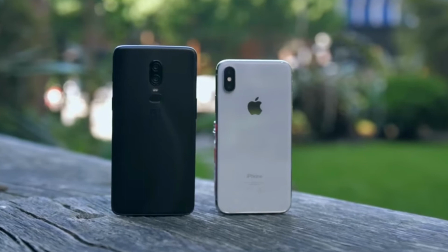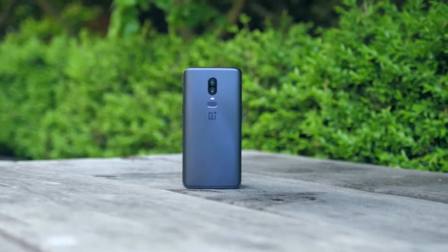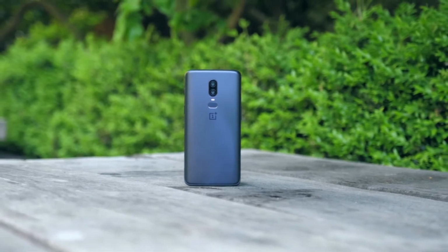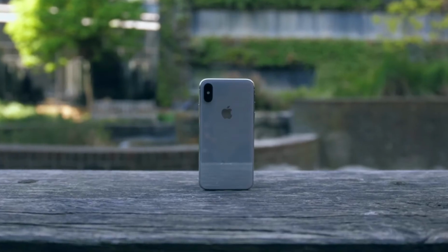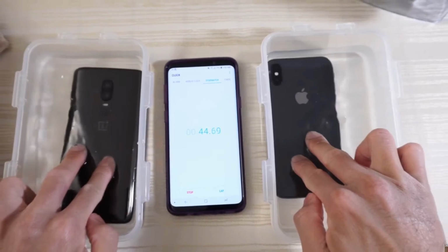Remember, iOS and Android are very different operating systems. Apple only has to optimize for a few phones, while Android has to work with hundreds. This means iOS typically has much lower system requirements.